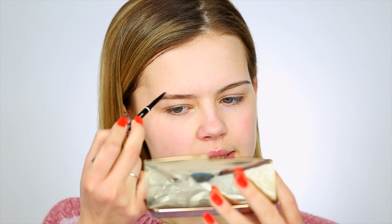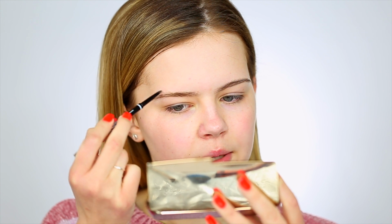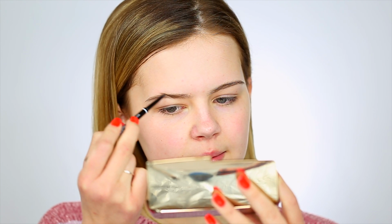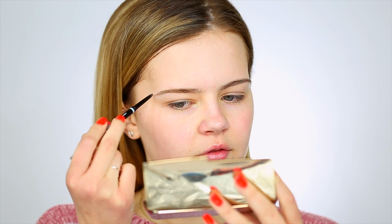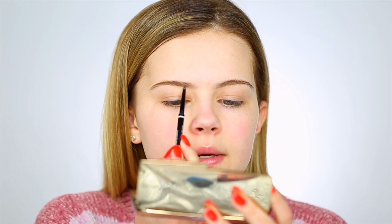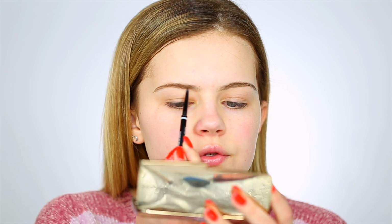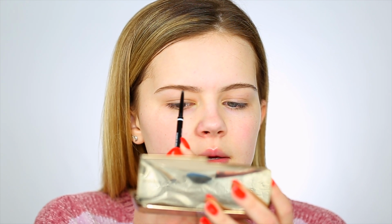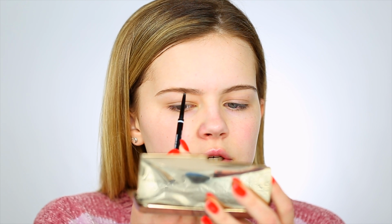I try not to really touch the front part of my eyebrow just because I feel like there are plenty of hairs in that area, and it's mainly the tail of my brow that needs help. My angled brow brush that I always use has been missing for several days, and I'm getting a little irritated, you know? Then what I like to do is draw a line right beneath the eyebrow just to start framing out the eyebrow, giving it some shape, giving it some structure.